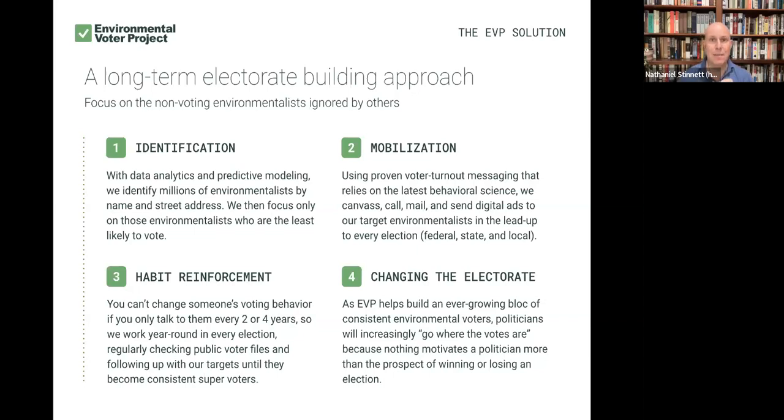When you are in the behavior change business, you need to view every election as a precious behavioral intervention opportunity. And so with the Environmental Voter Project, not only do we identify these non-voting environmentalists and then bring behavioral science-informed messaging to bear to get them to vote, but we work year-round in every election, big and small, to try to build up those good voting habits.